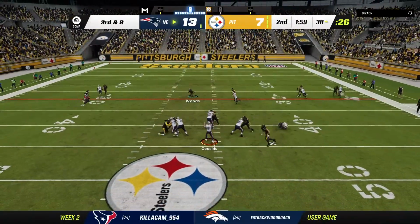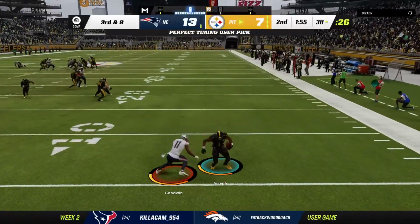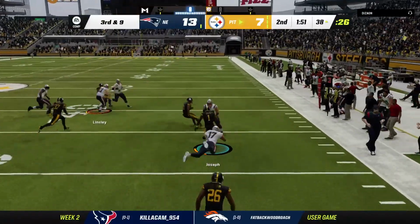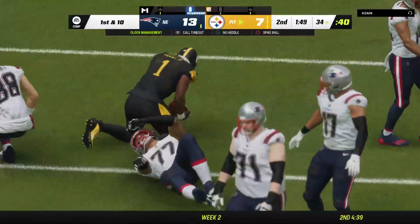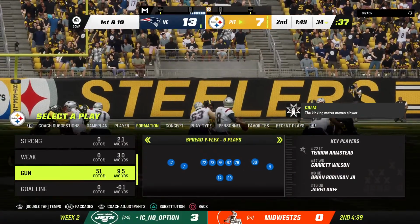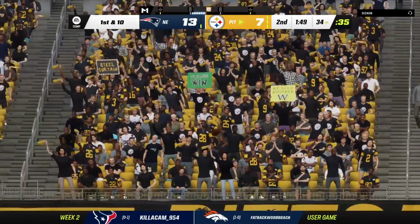On 3rd down, Cousins. And the defense has it covered. It's intercepted. Picked off by Kelvin Joseph. And the Steelers are going to get this back to their own 34-yard line. They are in an interception mood on defense. Had 2 nice interceptions a week ago. Now 2 here in the first half.